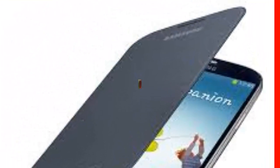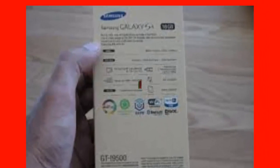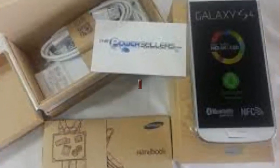Use one screen to check Facebook as you catch up on emails, offering a highly crafted design with a larger screen and improved battery life. The sleek and innovative Galaxy S4 is slimmer yet stronger with less to hold yet more to see.